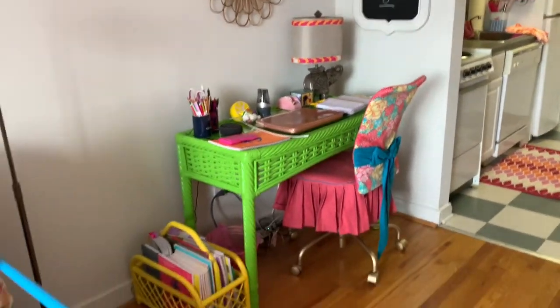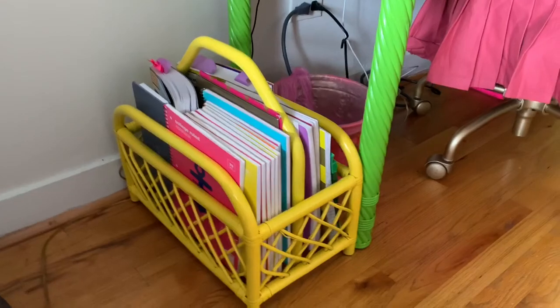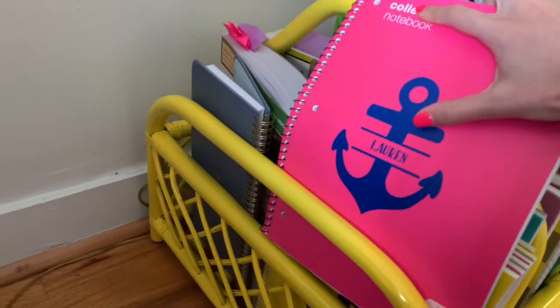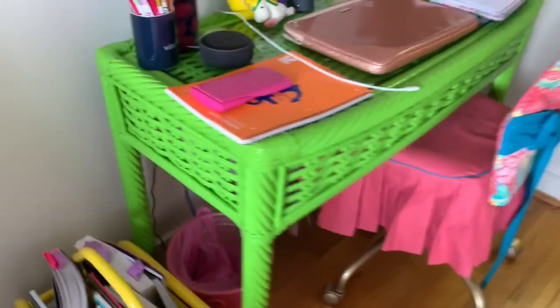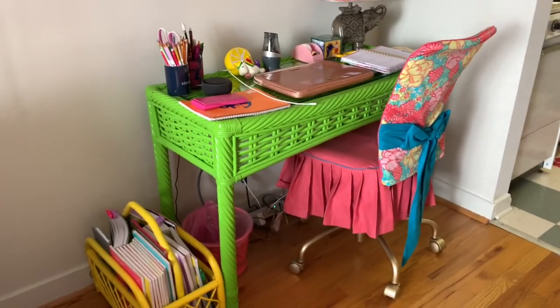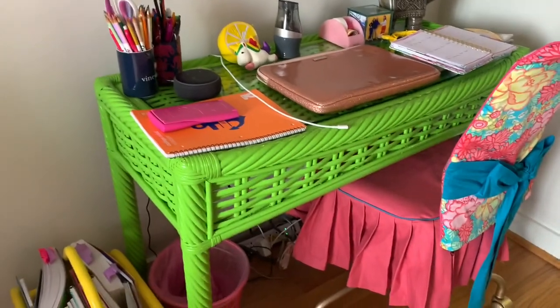And then the final corner of the room is my desk. We got this little bamboo book holder, again thrifted it, painted it yellow. And then we have all of my books here. We printed out these little stickers on the Cricut. And then this table was just hanging out in my mom's basement, so we took it and spray painted it green.